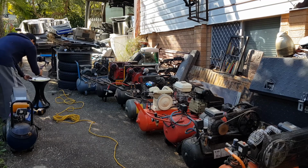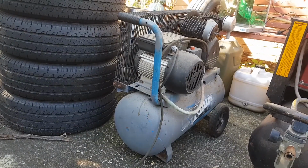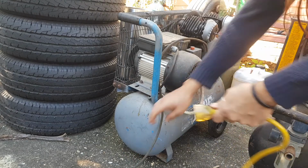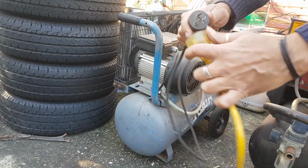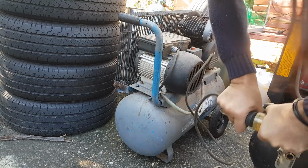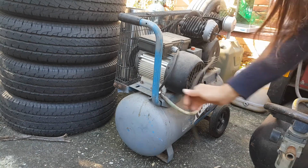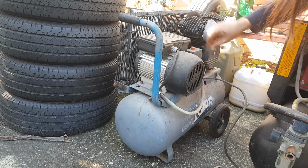Okay, let's start with this one. Let's quickly turn it on. Let's give it some power. There we go. Hopefully that extension cord's going to work. All right, power time.